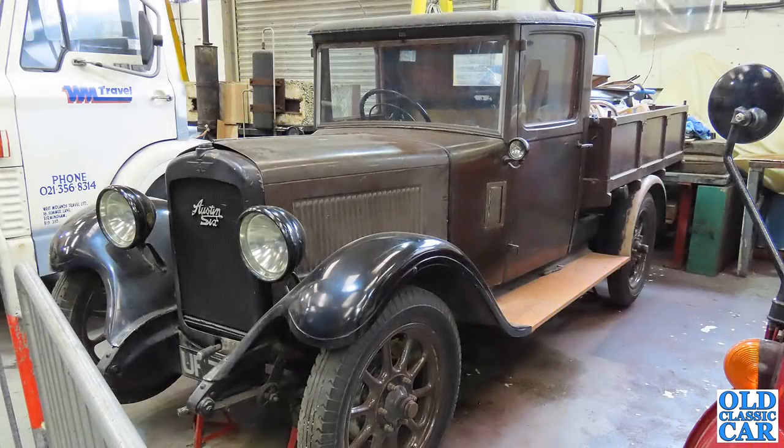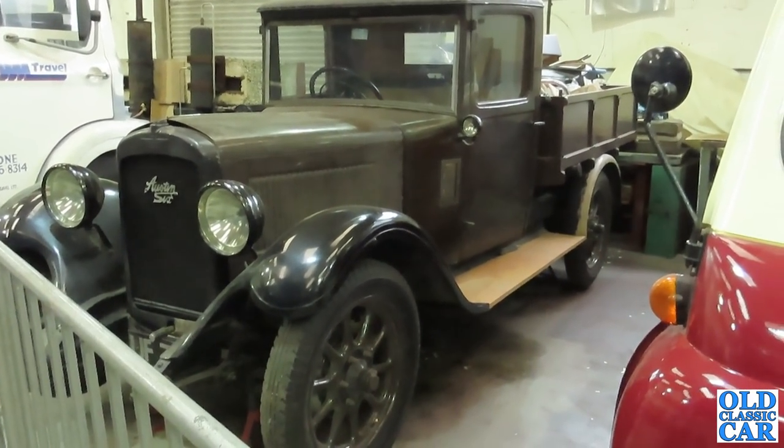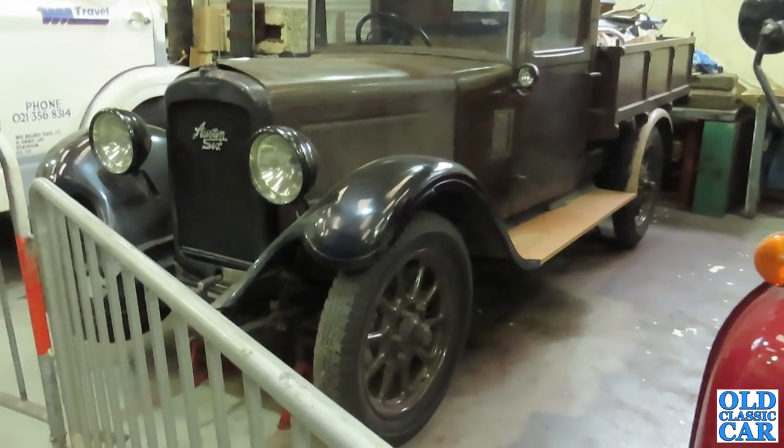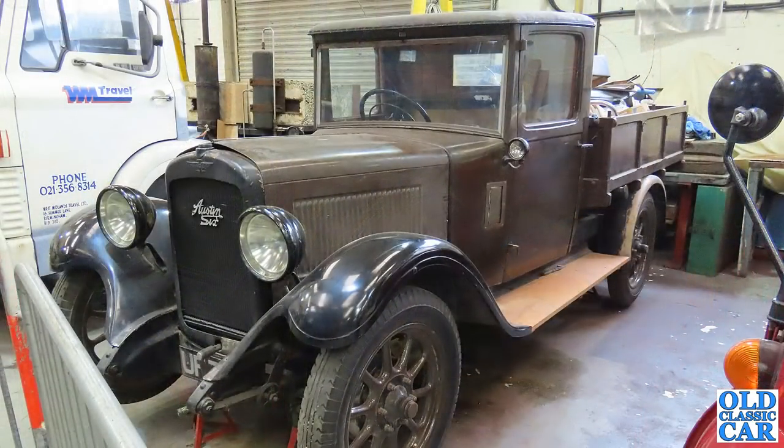Alongside a very smart Ford D-Series lorry is this wonderful 1929 Austin 6 pickup. Now, it looks like it may have been converted from a saloon way back in the olden days, probably in World War II, but what a fantastic old vehicle. And this is probably one of my favourites of all the vehicles on show at this particular museum. I just think that is absolutely wonderful.